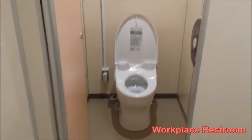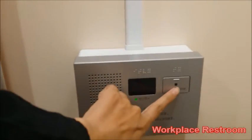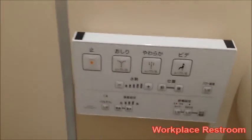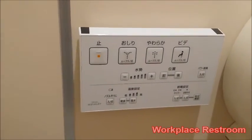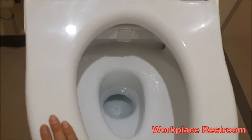Here is the restroom at my workplace. It has a typical Western style toilet and a motion sensor flush sound that you have to turn off manually. Can get a little bit annoying sometimes, but pretty useful. And on the other side are the extra functions like the bidet, washlet, and adjustment for water pressure and heat of the washlet. When you sit down, when there's pressure on the toilet seat, it does a little pre-rinse.